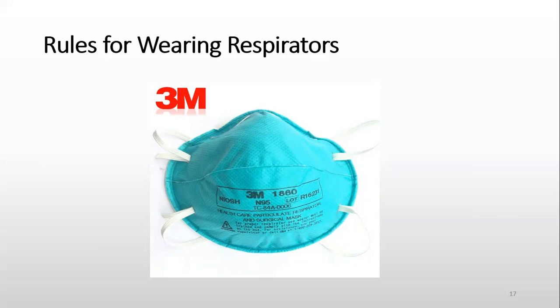General instructions for how to properly don and doff a respirator. Wash your hands thoroughly before putting on and taking off the respirator. Inspect the respirator for damage. Employees who use N95 respirators should inform their supervisor immediately if the respirator is damaged or no longer seals properly. Do not allow facial hair, jewelry, glasses, clothing, or anything else to prevent proper placement or come between your face and the respirator.